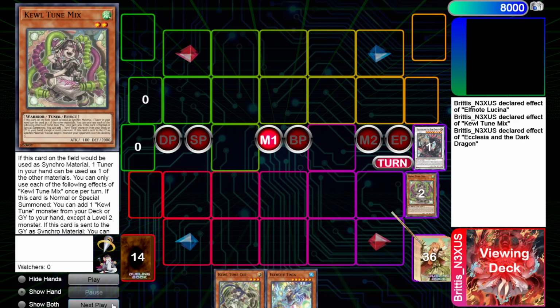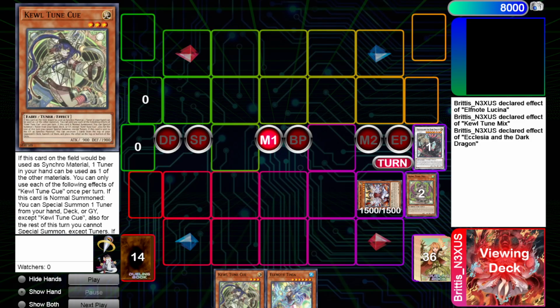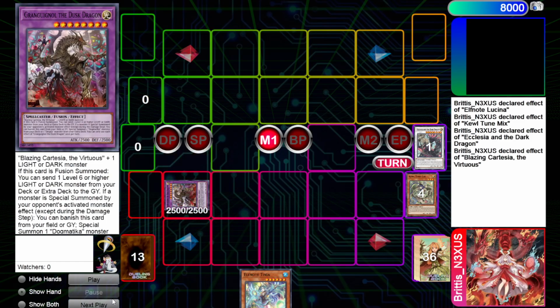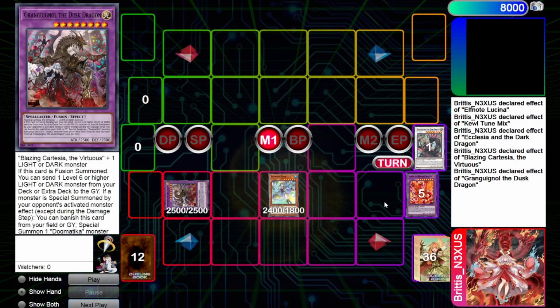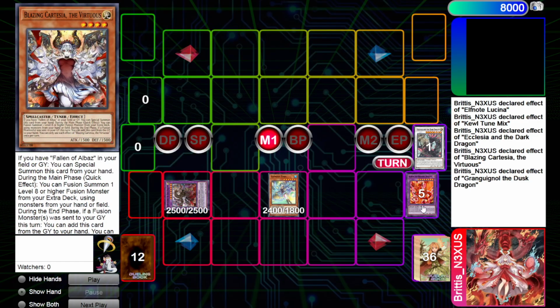So we do Ecclesia and the Dark Dragon's effect, and that's going to summon us Blazing Cartesia. Remember this Kewl Tune Q that we added? This is a light attribute monster. So with Blazing Cartesia, we're going to fuse away with Q. Those both make Grab with Null. Grab with Null effect, we're going to send the Albion the Branded Dragon. And this is going to give us Fallen the Virtuous. So this is one variation of the combo.